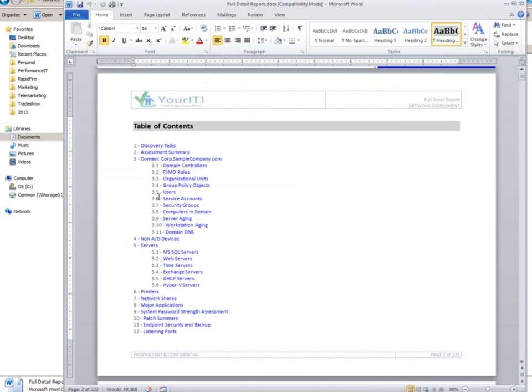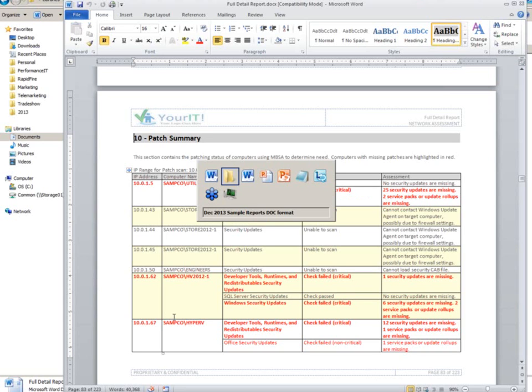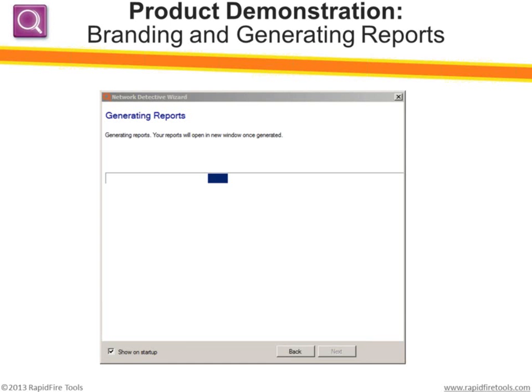The full detail report has a ton of information. Here's the appendix. So for each domain, we go through a lot of different things, information on the servers, network shares. Let me just click over to patch summary. What you're going to see here, issues are highlighted in red for you, so it's very easy to show a customer what's going on and also to do your own analysis. So a ton of reports, all great information. And by the way, all of those sample reports are on our website for you to take a look at.